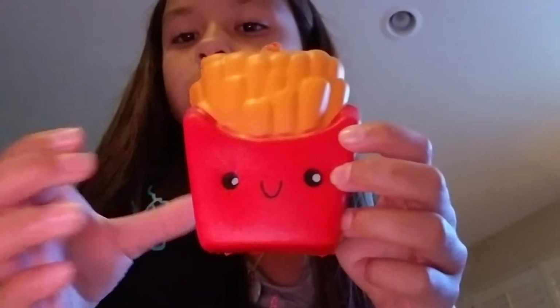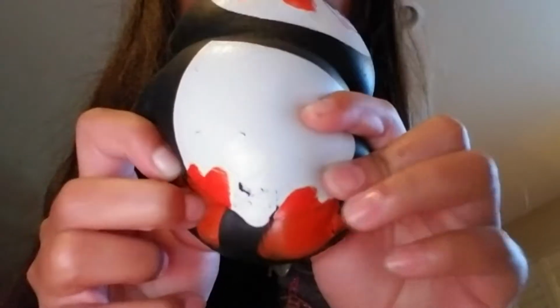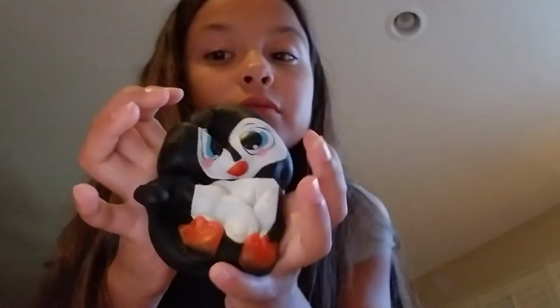Then they ordered the Silly Squishies French fries, which I don't have. Wait. Yeah, I don't have the curly fries, so I'm just going to give them this one. At least none of these squishies are defected except for the penguin. It's a little bit defected. It's not that defected though. It's fine. And the strawberry, which is an extra, so that doesn't really matter.